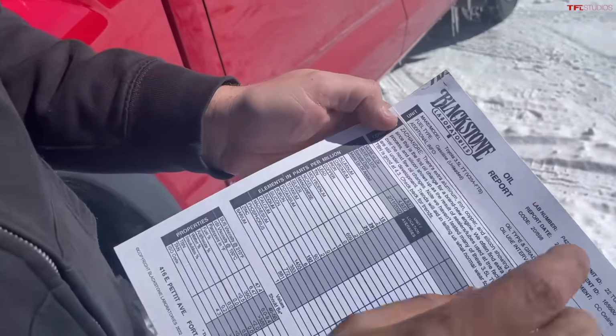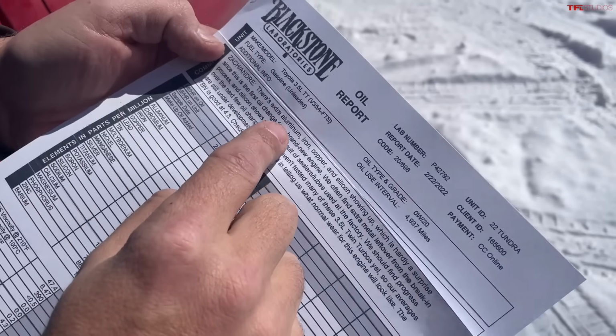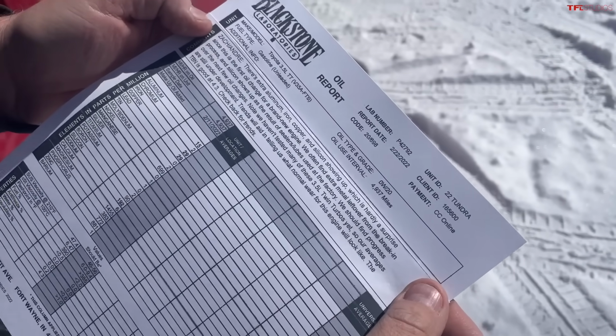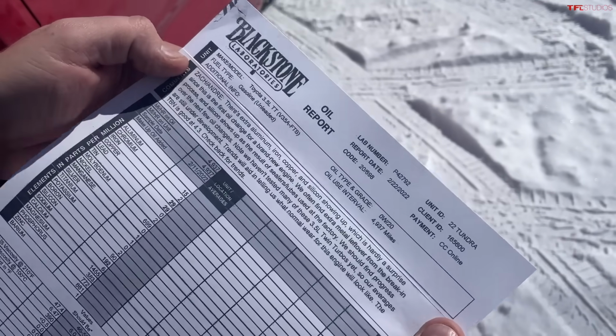And here's what the lab said. There is an extra aluminum, iron, copper, and silicon showing up, which is hardly a surprise since this is the first oil change for a brand new engine.